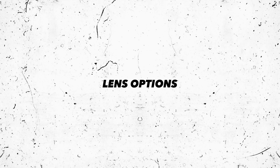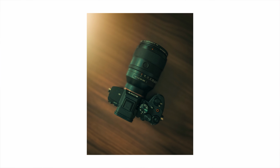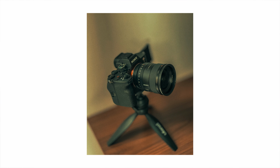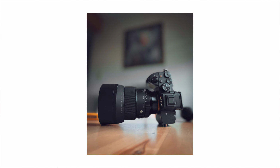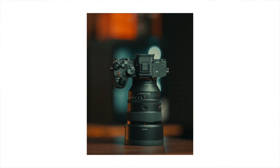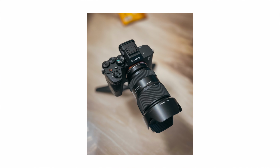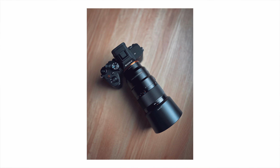Reason number 13. The Sony A7 IV has the famous E-mount system, meaning to say, you get clear access to all the amazing lenses made for Sony mirrorless cameras. And I tell you, it will be a long journey to experience them all.